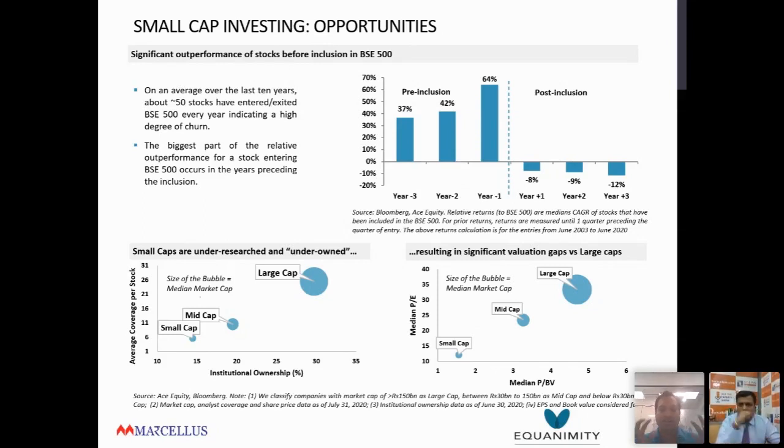Because these are not known, they are not owned by institutional investors. Nobody largely knows about these companies. So as a result, the valuation that small cap companies command is at a significant discount compared to mid and large cap names. Moving on.